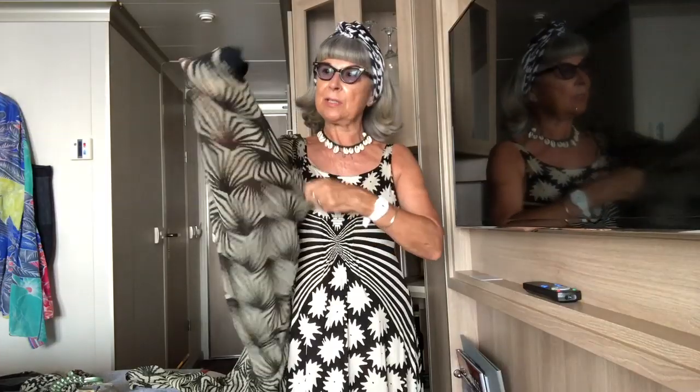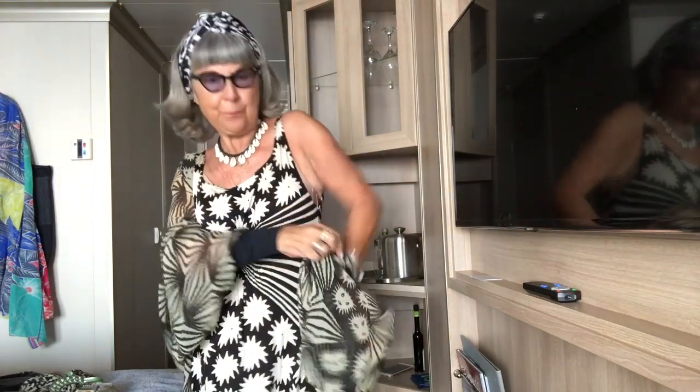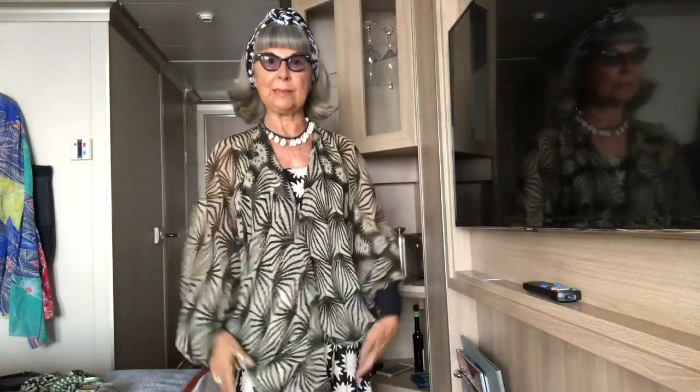So this rolled into nothing. This is another top I got from Bali in case it was a bit chilly in the many restaurants. Also covered up my upper arms, you know, that one, ladies. And that worked really well. You know how much I love a clashy print. So that was one of my gala evening do's.